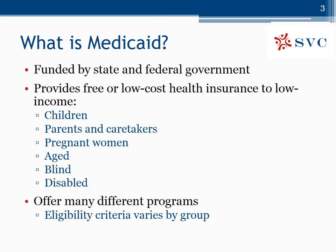Medicaid is a health coverage program funded jointly by the state and federal government. It provides free or low-cost health insurance coverage to individuals who meet the state's eligibility criteria. This eligibility criteria is developed by the state within the parameters allowed by the federal government.